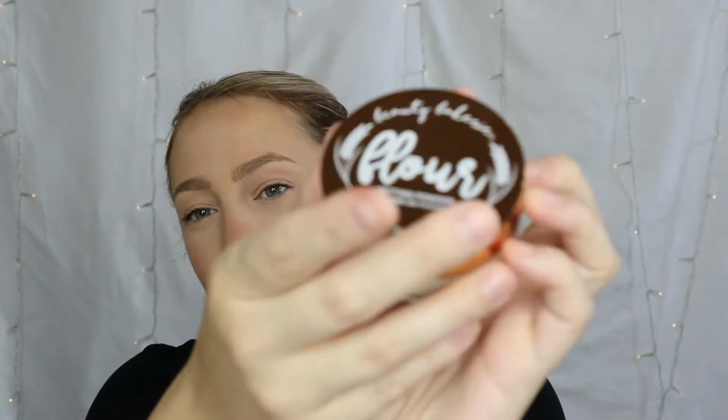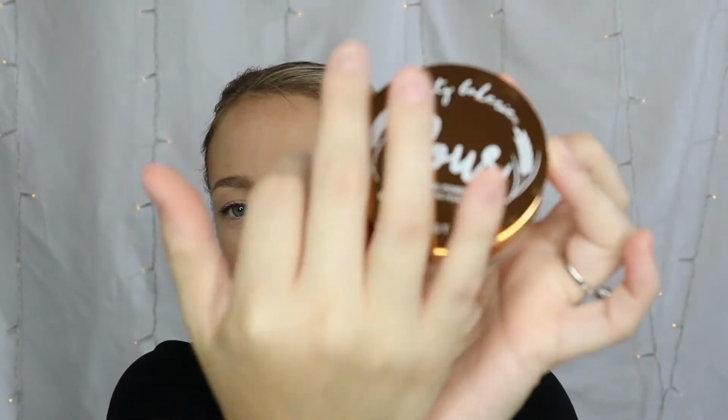How cute is this? It's got little nutritional facts on the side. It says 100% vegan, 0% gluten, so it's gluten-free. And this is what it looks like. It's just got this pretty gold top, pretty decent size. I don't know how much is in here. Doesn't want to tell me. 14 grams. It's a pretty decent size.